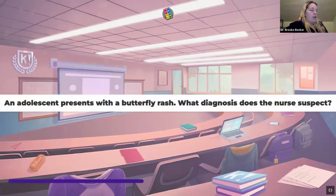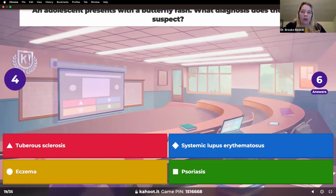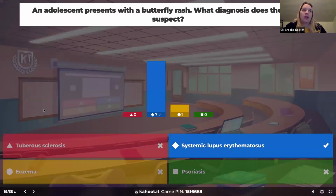Okay, an adolescent presents with a butterfly rash. What diagnosis should the nurse suspect? Tuberous sclerosis, systemic lupus erythematosus, eczema, or psoriasis? Lupus. Yep, good.